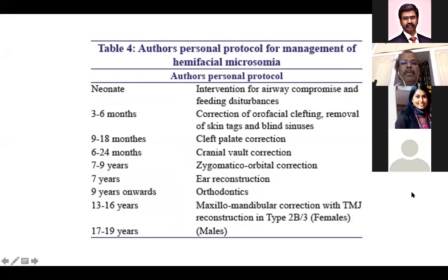So we have a protocol for this. I think it's all going to come onto the net. One can really go through it. You can see here airway management, correction of orofacial clefting, cleft palate correction. Sometimes they come with cranial vault correction. It depends upon what age you are going to see the baby and what the problem is all about. One minute.